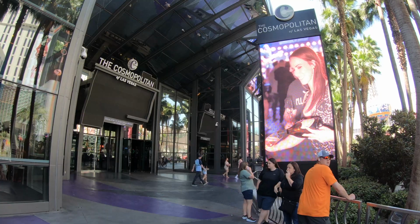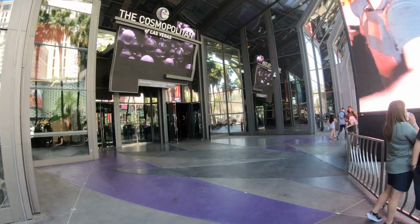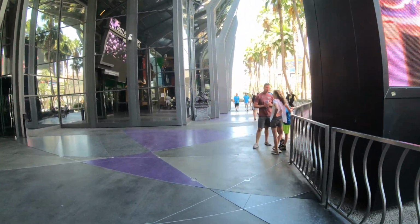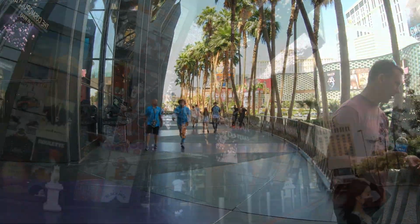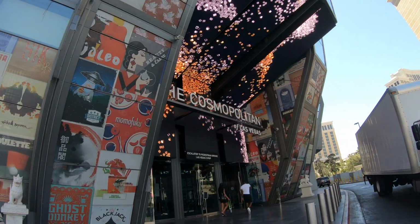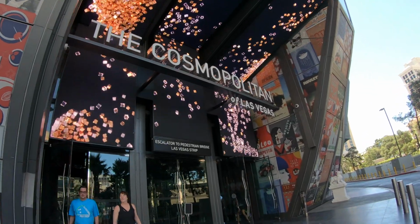If you go back far enough in my Vegas videos, you'll know that I've color-coded most of the hotels and casinos on the Las Vegas Strip, and the Cosmo would definitely be the purple hotel and casino. It's got purple accents outside and pretty much drowns you in purple once you enter the place. You'll see what I mean once we step inside, and speaking of stepping inside, let's check out and see what's going on inside today, shall we?